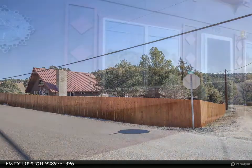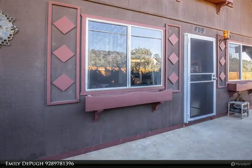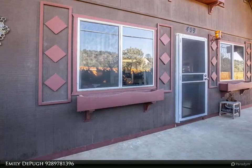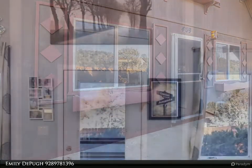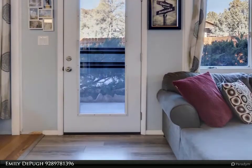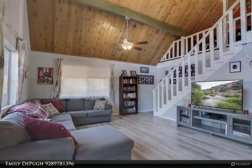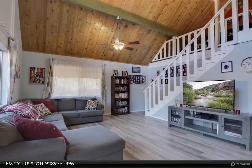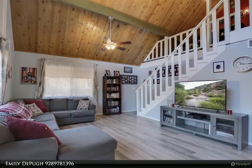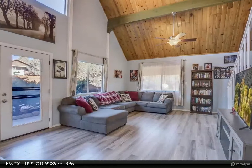Modified chalet style home located close to the East Verde River and abundant hiking trails and wildlife. This home features an open great room west loft, upstairs bed bath, vaulted tongue and groove ceilings, new interior paint, laminate flooring, new carpeting in bedrooms, new front door and security door. The kitchen features stainless steel range and refrigerator upgraded in 2017, new light fixtures in bedrooms and kitchen.